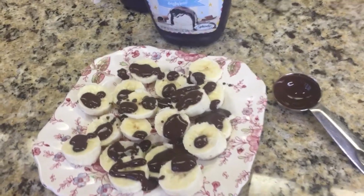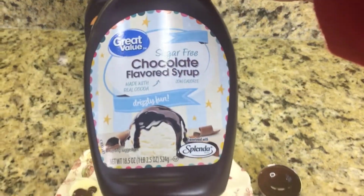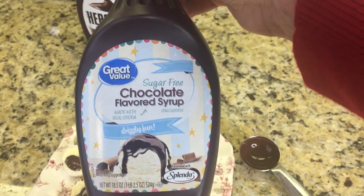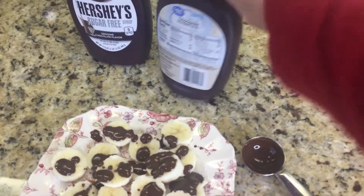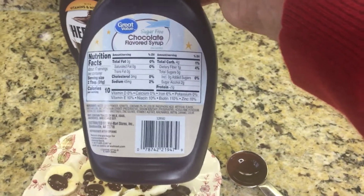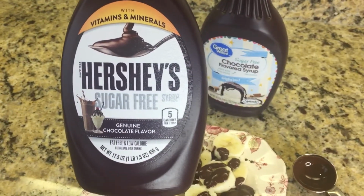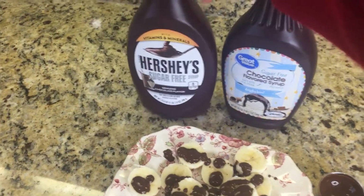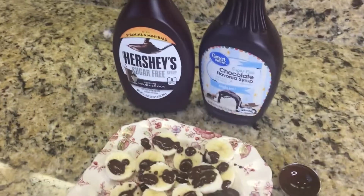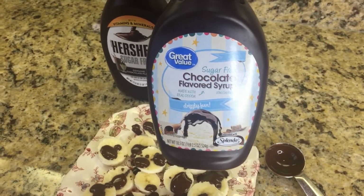I'll show you my snack this afternoon. I cut up a banana and then I put probably about 1.5 tablespoons of this chocolate flavored syrup on it. And that was plenty, and it's only 10 calories for 2 tablespoons. So that is an extra on my smart carb, which is the banana. I had this Hershey's sugar-free syrup, and I put that on a different day. I didn't like it. It was, I don't know, bitter or something. And I bought this one at Walmart, and it's way better than the Hershey's one, in my opinion.